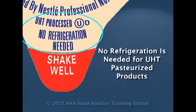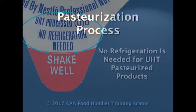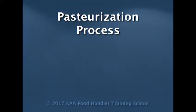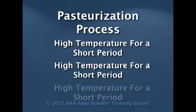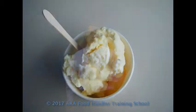First of all, let's talk about what the pasteurization process is. The pasteurization process is a process whereby we treat the food with a high temperature for a very short time. And they do this over and over and over. And by doing this, they destroy the pathogenic bacteria that may be in there. However, it does not change the consistency of the food. Ice cream is pasteurized, believe it or not. So there are many products where we can do this.